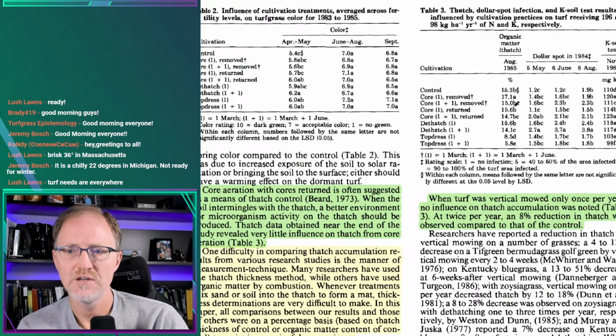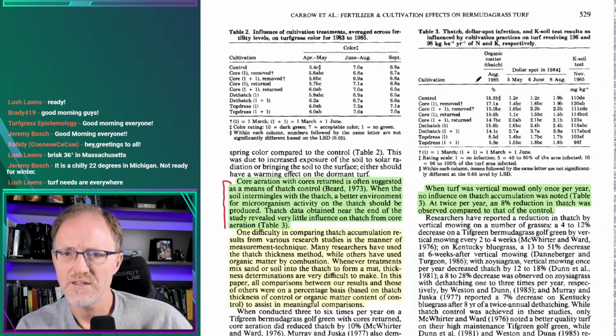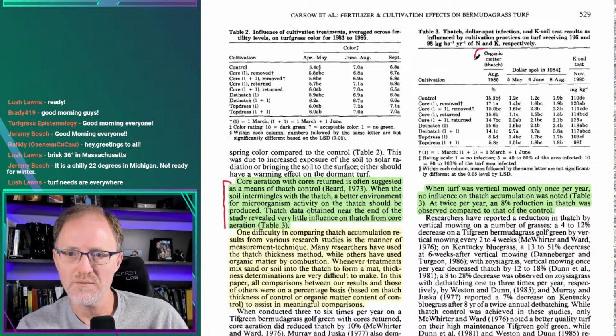Table 3. So you can see in Table 3, the thatch and dollar spot, let me back up, I always do that. In Table 3, it has the thatch, dollar spot infection, and potassium soil test results as influenced by cultivation practice on turf receiving 4 pounds and 2 pounds per year of nitrogen and potassium, respectively. And what he's saying here is that in Table 3, thatch data obtained near the end of the study revealed very little influence on thatch from core aeration. And what he's talking about here is this column right here, organic matter thatch.